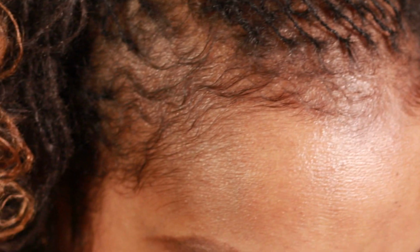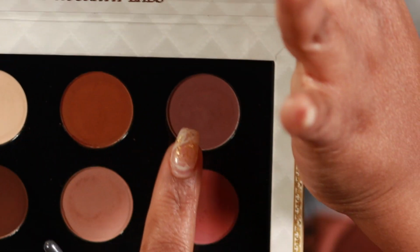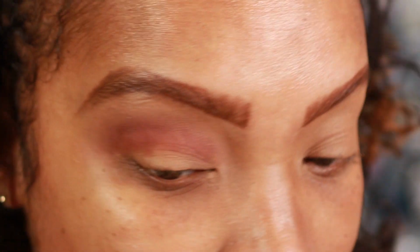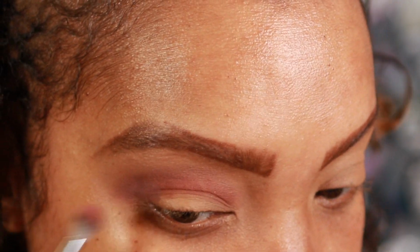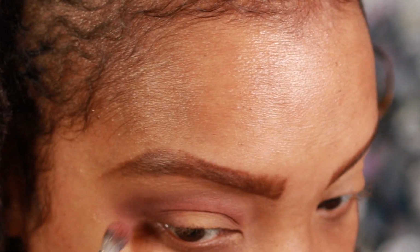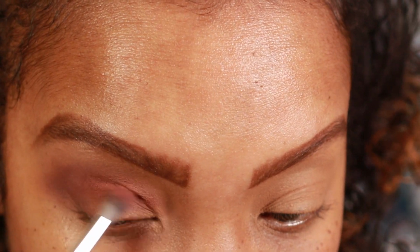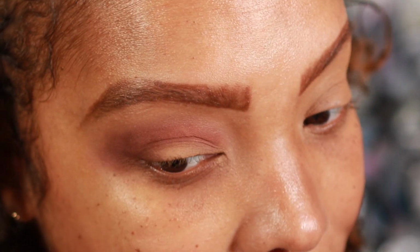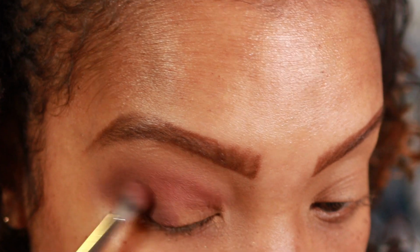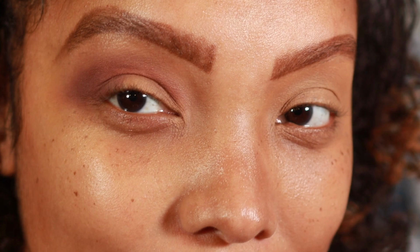And now I'm just going to wipe off that brush, and I'm probably building the wrong way, but whatever. Just going to go in with Plum Provocateur. And I'm just going to take that on the outer V. And then when I clean it up, I will bring it up so it doesn't look like I'm sloping my eyelid down. But that's pretty as well. I'm just really having fun. And of course, gosh, the mattes, they're matting.